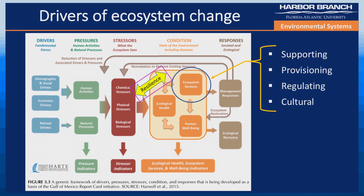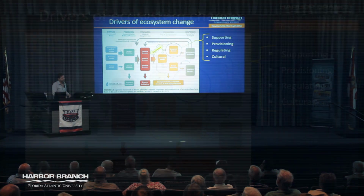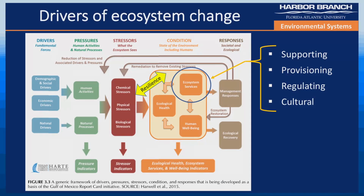But resilience basically affects how the condition of the environment is going to respond to these stressors. So an environment that has higher resilience is going to be able to absorb these stressors more easily. And all along the while, at each one of these levels or steps, you have certain indicators that you can actually pull out and measure.